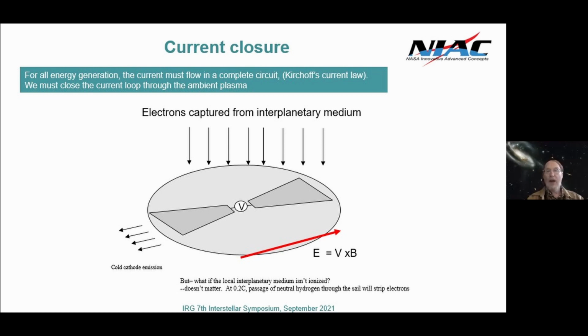At the speed we're traveling, the protons will move right through a thin sail, but the electrons can be captured. So those electrons are captured. Then by some sort of cold cathode emission, we can eject those electrons at one end of the sail.